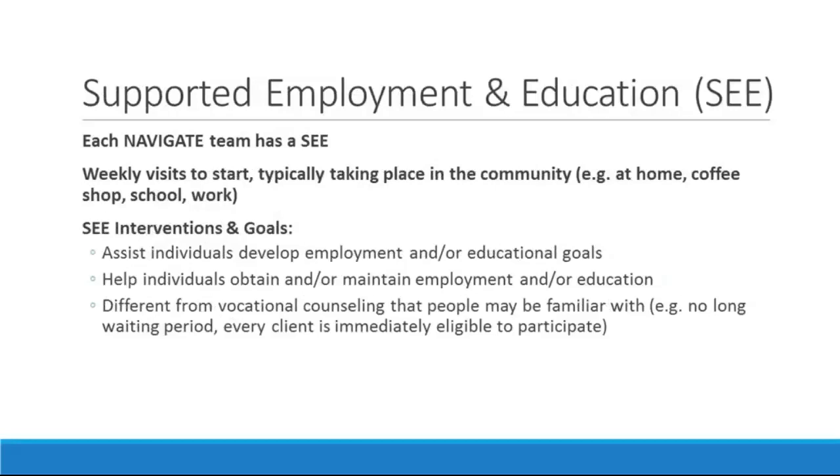A component of Navigate that's a bit unique and different, I think, than a lot of standard mental health care in the community is that embedded in the team is an education and employment specialist. Their job is really to focus on school and work or volunteering goals that a person has. And it differs in a lot of ways from some of these IPS or other vocational rehab services that exist in states. We don't exclude anyone from working with the C specialist. Everyone is welcome to start working with that person right away.